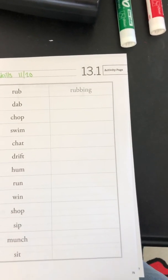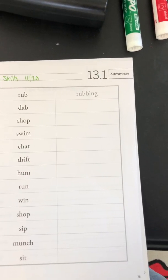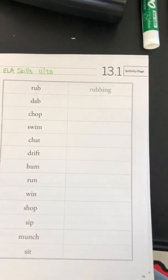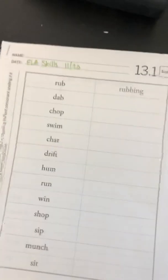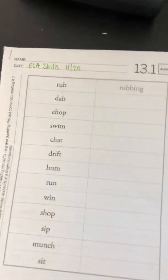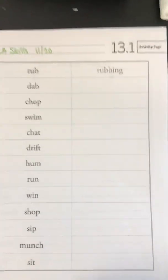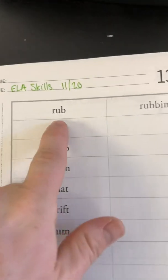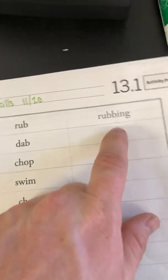A lot of times, okay, you will see things added to the end of a word. All right? In this case, it's going to be an ing. Right? It's a suffix, okay? These are clusters of letters, okay, added at the end of a word. All right, so we have rub, right? And then we have rubbing.